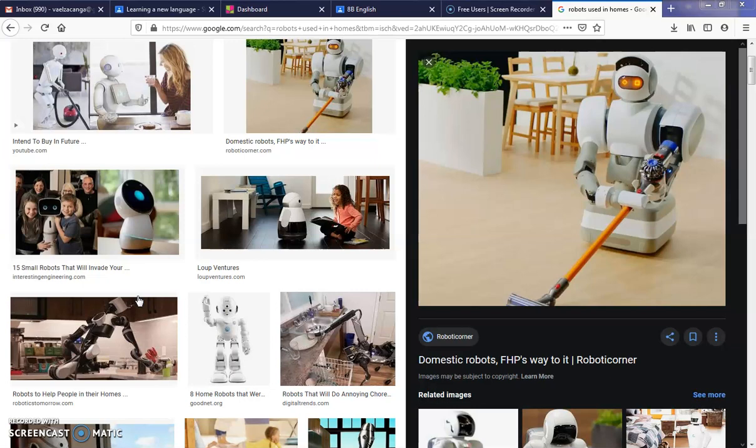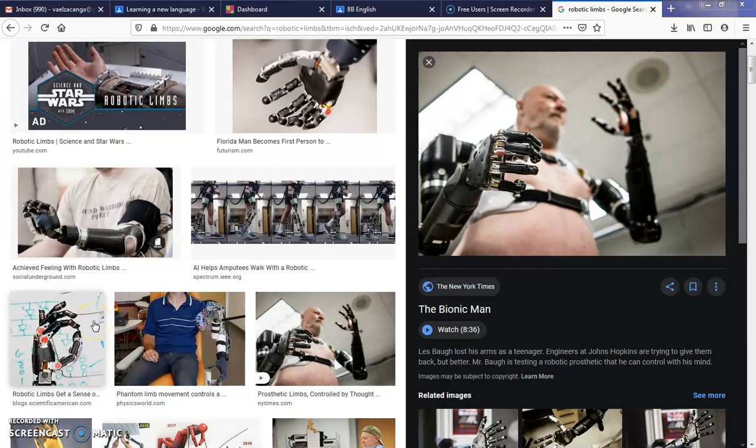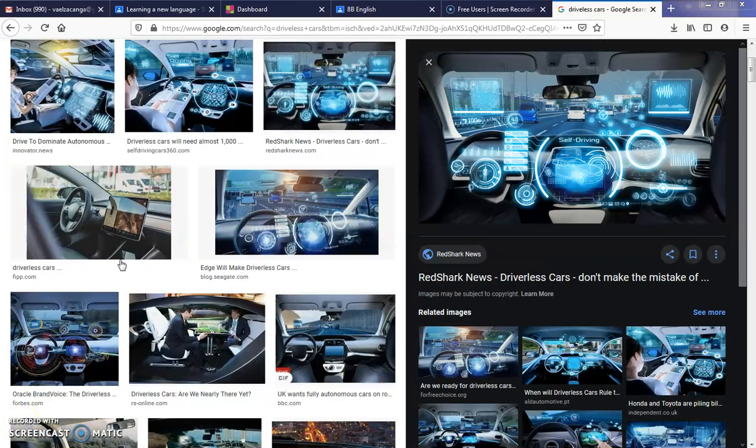We have robots around the home that are used to do things such as controlling temperature or vacuum cleaning. So it is something present. Of course, something you are already familiar with in films. CGI animation is done with the help of robots. Very important in relation to robots helping disabled people, robotic limbs. Continuing to mention driverless cars, GPSs, so it is common, and robots are part of this.